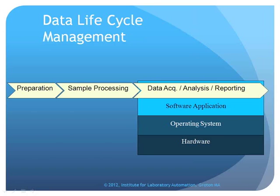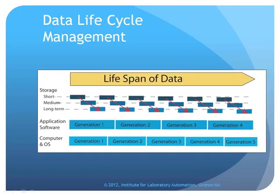But you have to realize that what you're dealing with is software that's layered on top of an operating system, laying on top of hardware, and all those contribute to the execution of that process. As those systems change, you see a pattern like this. You see generations of computers and operating systems going on, generations of application software laid on top of those that may not be in sync with the changes in the operating system, and the data that's collected by them moving from short to medium to long-term archiving and storage.